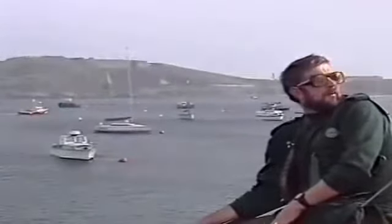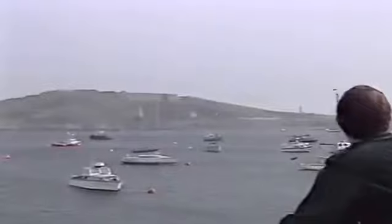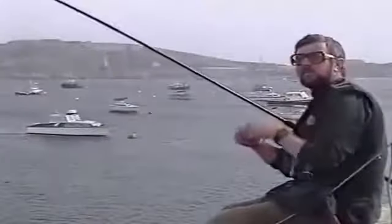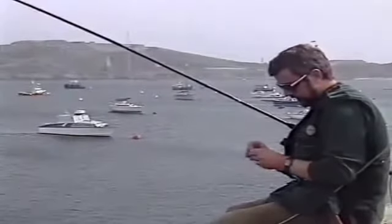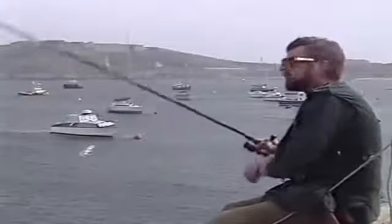Here we go again. There's another formation coming over. I don't know what they are, not very good on planes. Looks lovely though, doesn't it? What a lovely sight across the harbour. Lovely to see all these old planes. Beautiful. It's even more important to think of the reasons why they're really here and doing it, perhaps.